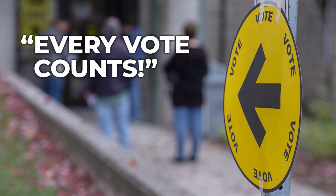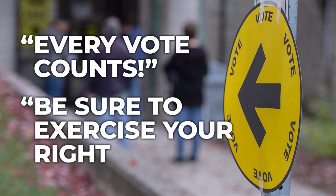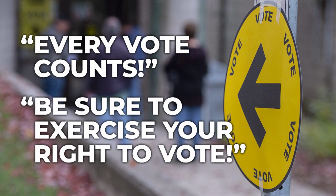You may not be old enough to vote in Canada yet, but maybe you've heard of phrases like "every vote counts" and "be sure to exercise your right to vote." What does it all mean? And what's the voting process actually like in Canada? Here's what you need to know.